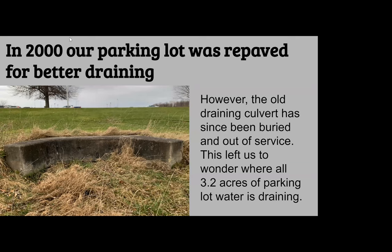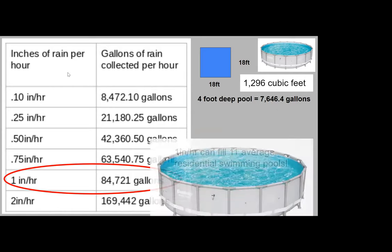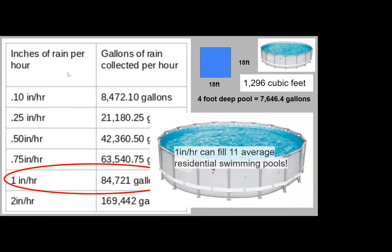To get a better scale of that, we have created a chart which has inches of rain per hour to gallons of rain collected per hour. We will use the baseline: 1 inch of rain an hour equals 84,721 gallons. Now, if you were to have an 18 foot by 18 foot, 4 foot deep pool, that pool would fill with 7,646.4 gallons. That means one inch of rain in an hour can fill 11 average residential swimming pools.